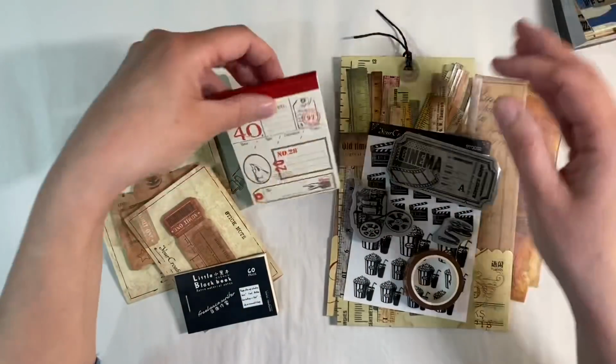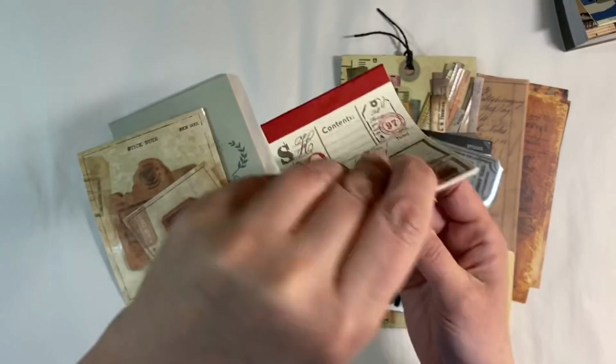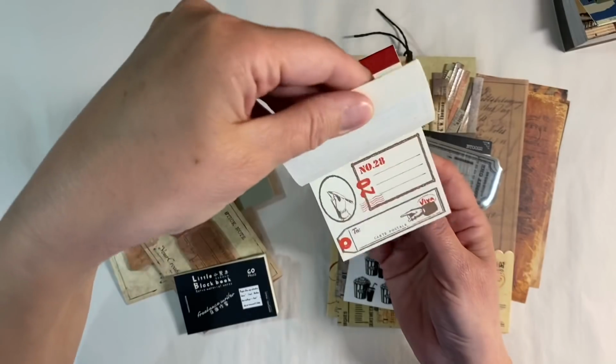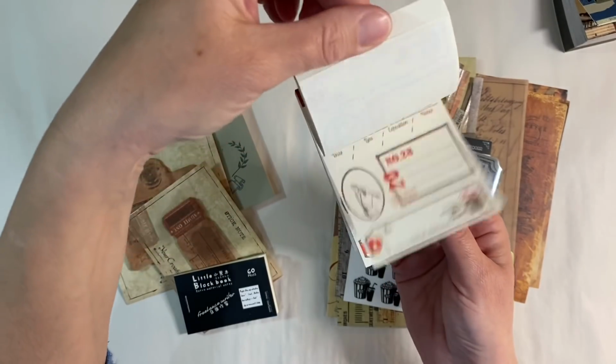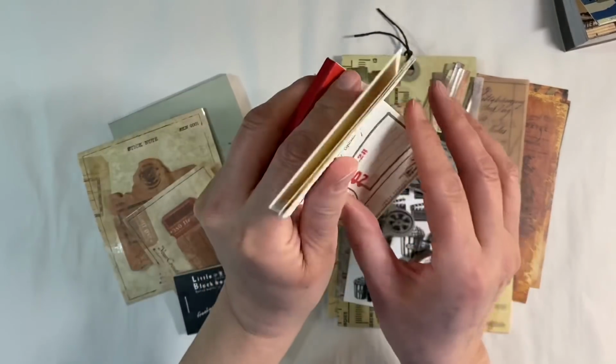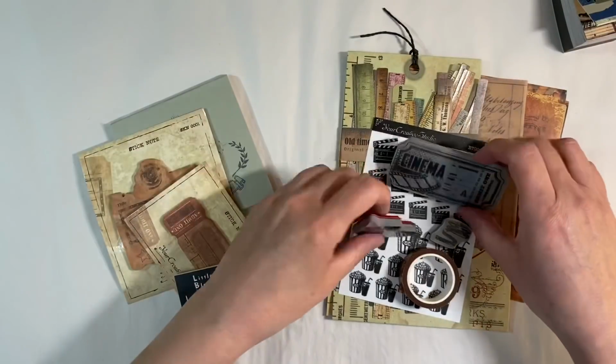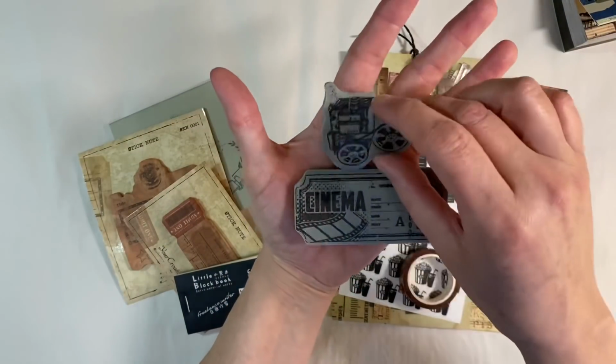So we've got that. We've got this little notebook here. So we've got some faux stamps at the back, and then these labels here. I really like the red and brown design of those. These are perforated, which they quite often are, like that. We've got a selection of rubber stamps as well.